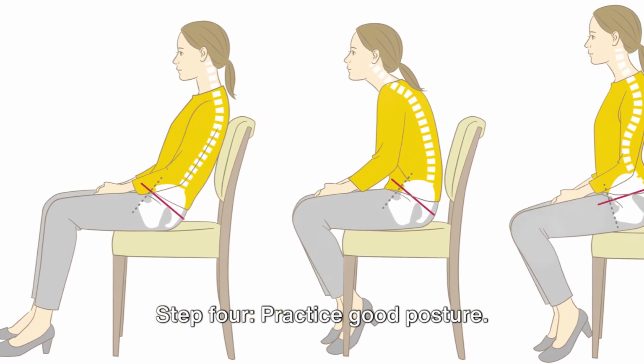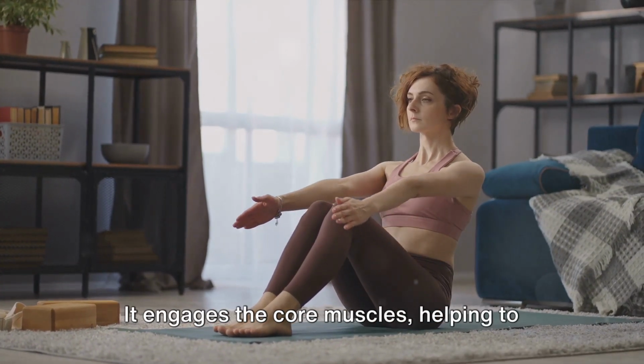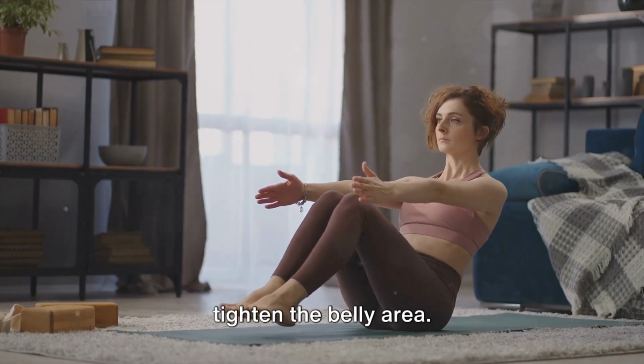Step 4. Practice good posture. Standing and sitting upright can make a significant difference. It engages the core muscles, helping to tighten the belly area.